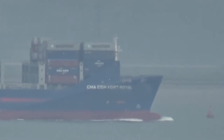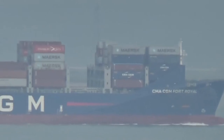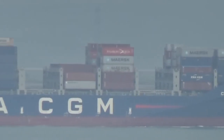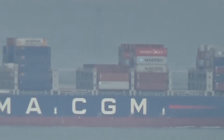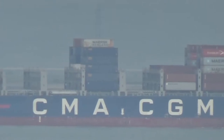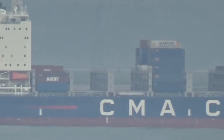It has a draft of 8.6 meters, and although it has containers on it today, as you can see, it is not fully loaded. The ship has a length of 219 meters and a width of 35.6 meters.